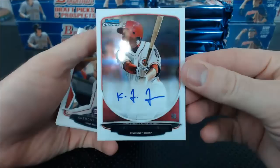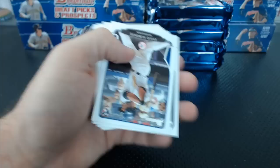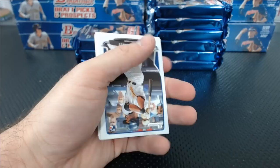Yep, it's $15 per spot. It should say when you try to do it, it says there's a maximum. Michael K. with the Reds. First hit.